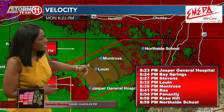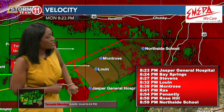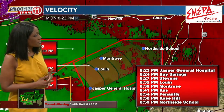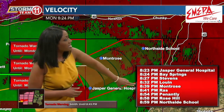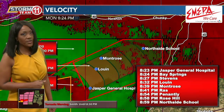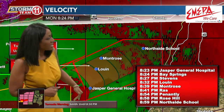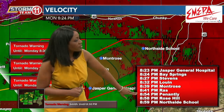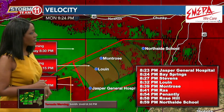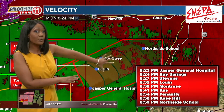It's going to be impacting areas around the Jasper General Hospital area as we head towards 8:23. Bay Springs, your way potentially about 8:24, which is not too far from now. And then as we work our way towards that Lewin area, it could be headed your way as we head towards 8:32. Right now it's 8:24, so a little less than 10 minutes you have to get to that safe place. Montrose 8:39, and eventually towards that Rose Hill area as we get closer to that 9 o'clock time frame. So again, this is a new tornado warning now impacting a good portion of Jasper County.